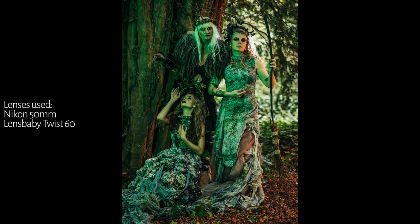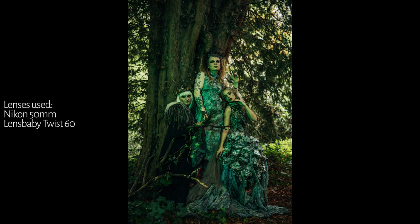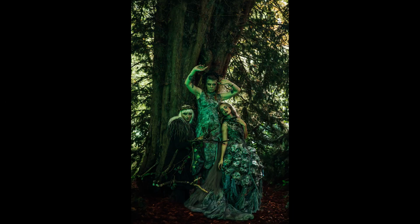That lady made that crow, by the way. Look at the girls. Aren't they superb? I absolutely loved it. This is probably one of my favourites, as well as the individual portraits. Two lights here, one on the front and one at the back, just to give them some separation. The next set was Hamlet.